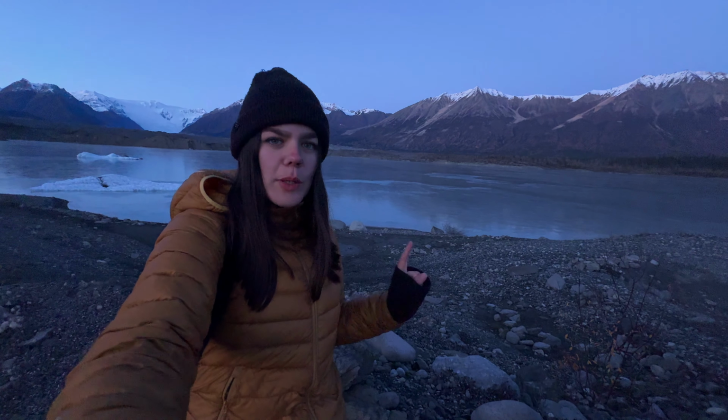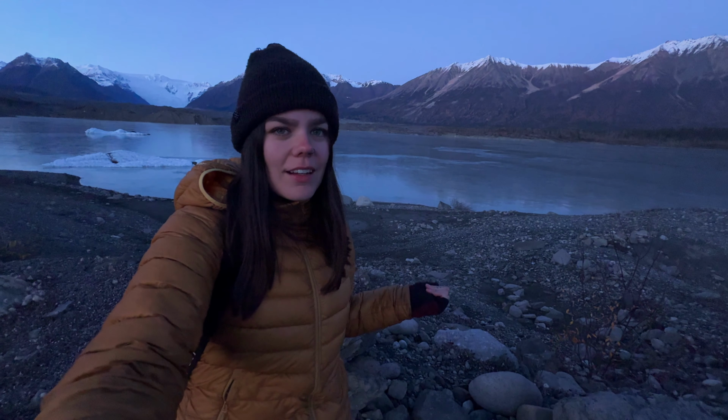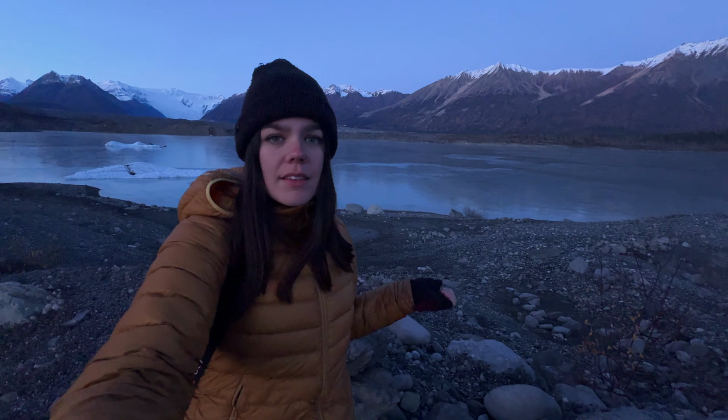Well, this was a really beautiful lake. There's actually a hike that goes around it. I'm not sure if we're gonna do it or not. We did plan on it, but the view from here is, I feel like, the most beautiful you can get here. So yeah, sunset's beautiful here.